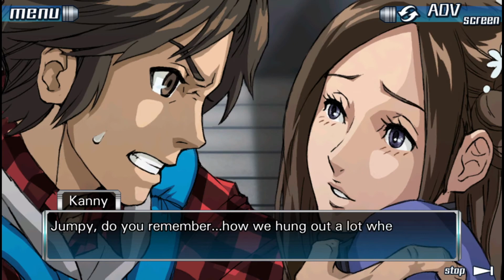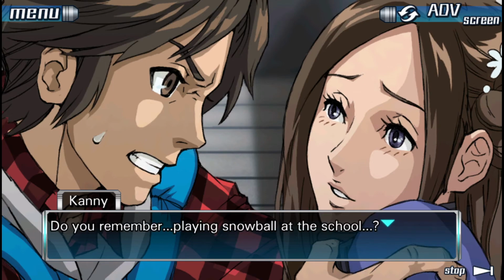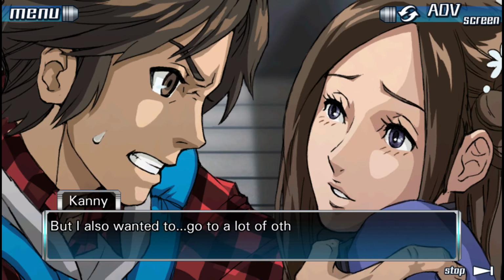Jumpy, do you remember we hung out a lot when we were kids? We went to the pool and to the fair. Do you remember playing snowball at the school? They're all memories I'll never forget. All of those moments are treasures to me. But I also wanted to go to a lot of other places with you. A lot more. But that won't happen now.